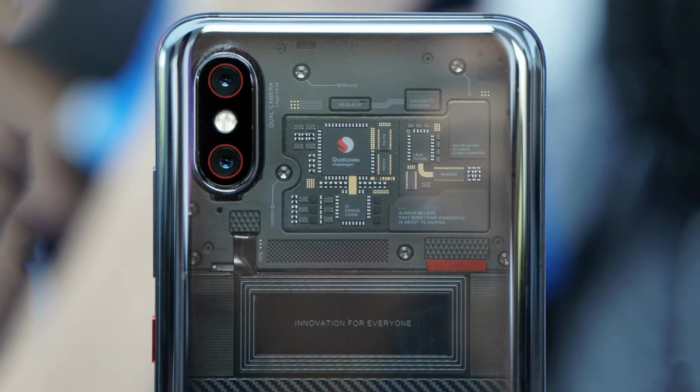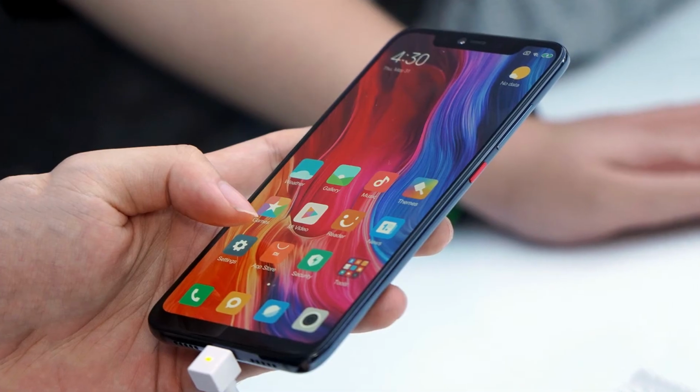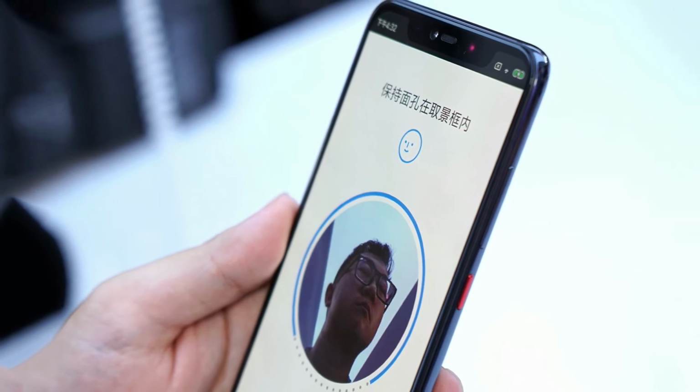Xiaomi went the extra mile with its Mi 8 Explorer Edition by showing alleged real parts on the logic board, and such fine details add a lot to this look. Having said that, there's probably too much detail as well.